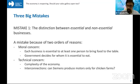Do we want to allow governments to decide who is entitled to earn an income and who is not entitled to earn an income every time there is an emergency? By allowing this, we are opening a very, very dangerous chapter in the way in which we do policy making that potentially opens the way to tyranny. And then there is a more technical concern, which is taking into account the complexity of the economy. I give you a very simple example I have in mind because I work a lot with chicken farms, so poultry farms. In poultry farms, there is equipment that needs Siemens motors.